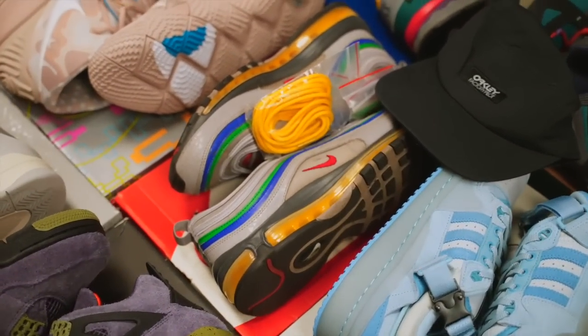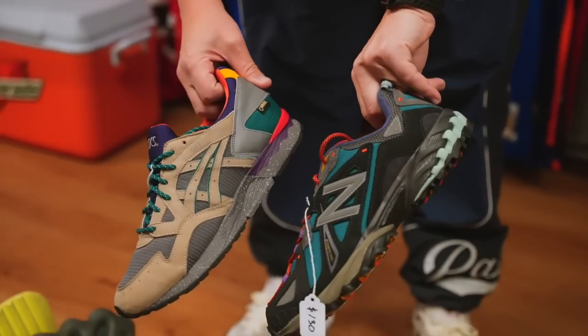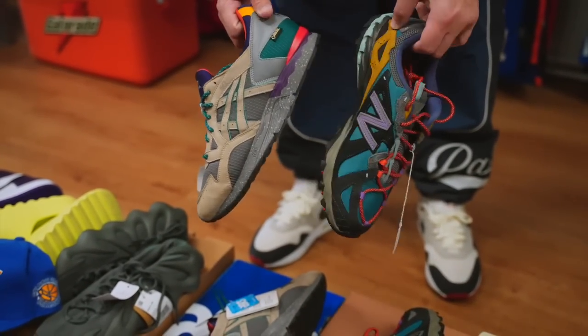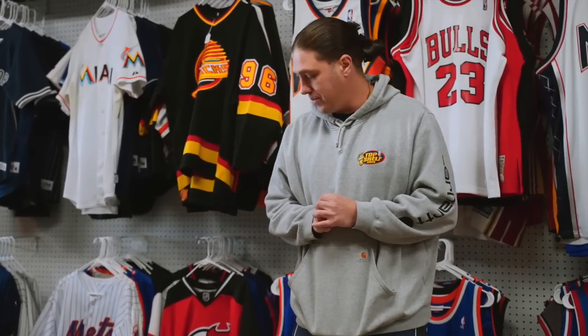We got the $30 or $40 shipped Nintendo 64 Air Max 97s. These are really cool to be next to each other. We got the New Balance and Asics. They got kind of similar colorway action going on there. Crazy Gone Fishing Dunk. I think that's about it for me for the order.